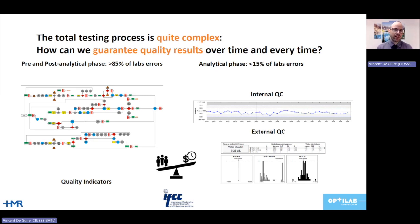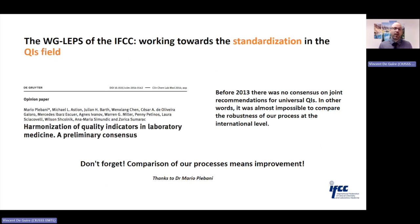How can we address this? How can we monitor our processes and improve the quality? It's with quality indicators. And as you know, this is the priority of the WG-LEPS. Over the last decades, the working group was quite successful providing clear guidance and recommendations for standardization of quality improvement and standardization of quality indicators in laboratory medicine. I would like to acknowledge the work of all the members and corresponding members, more especially Professor Plebani and Professor Sciacovelli, who were the past chairs of this working group.